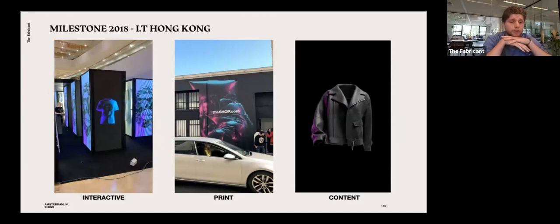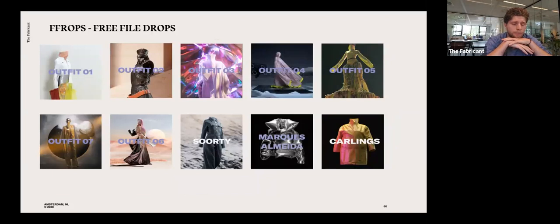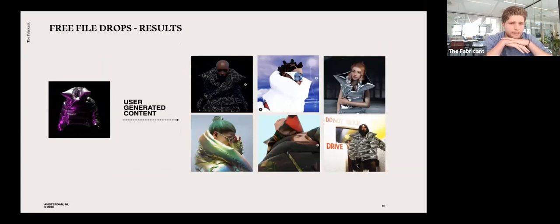Another milestone we had was in 2018, the IIT Hong Kong. Here we digitalized their collection, and the consumer could only buy the collection digitally. And here you see free file drops. Every design we make, we share for free, because we are against the secrecy in the current fashion industry. And what do you get if you share your designs? Well, you get a lot of creativity from our community. And here you see some examples.